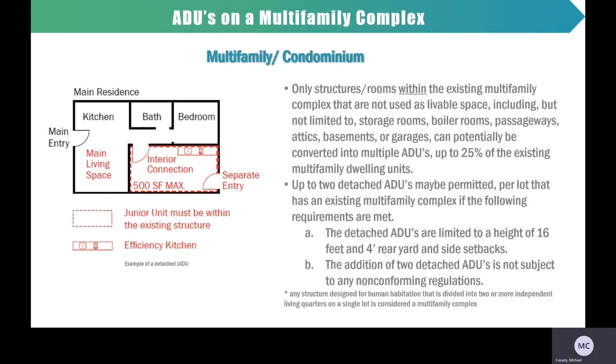If the parcel or lot has a multifamily complex on it, we do allow a structure or room within the existing multifamily complex that's not used as livable space, including, but not limited to, laundry room, storage room, boiler rooms, attics, basements, or garages. All of those areas could potentially be converted into multiple ADUs, up to 25% of the existing multifamily dwelling units.